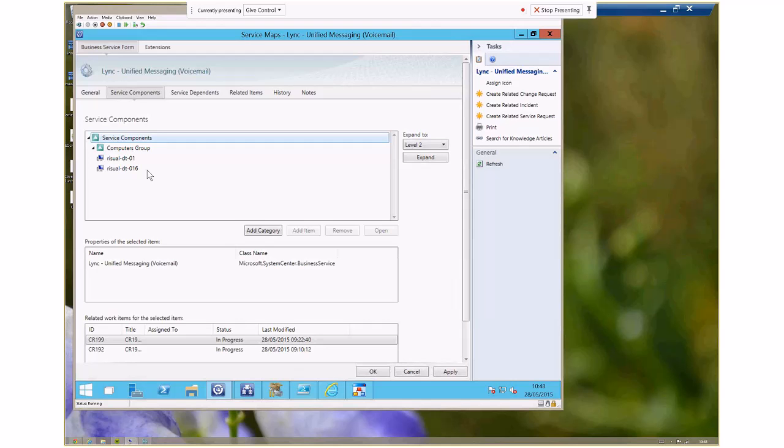Now this can be very, very useful with change, because if we say that we want to reboot this particular server, Visual DTO1, we can actually get Service Manager to say, well, that's fine if you want to reboot DTO1, but you're actually going to take down the Link Unified Messaging voicemail service while it happens. So it gives your change managers far more in-depth knowledge about what the individual change is going to have, what impact it's going to have on your business.